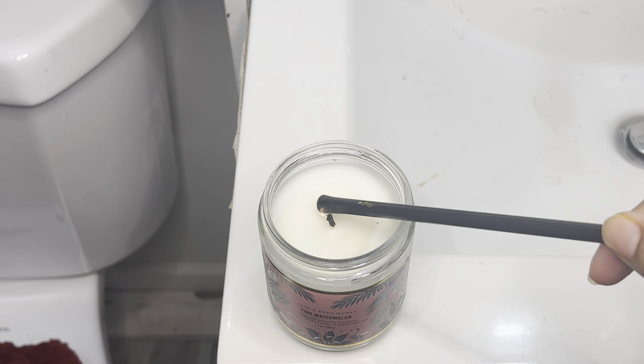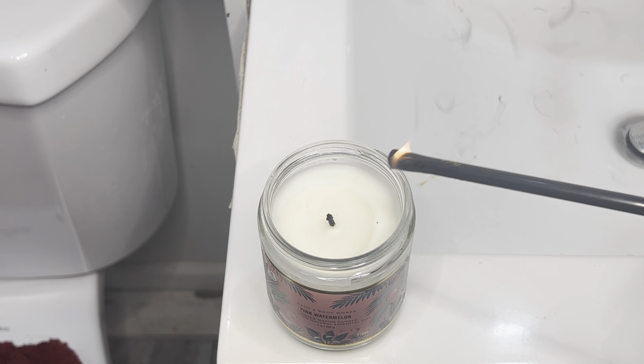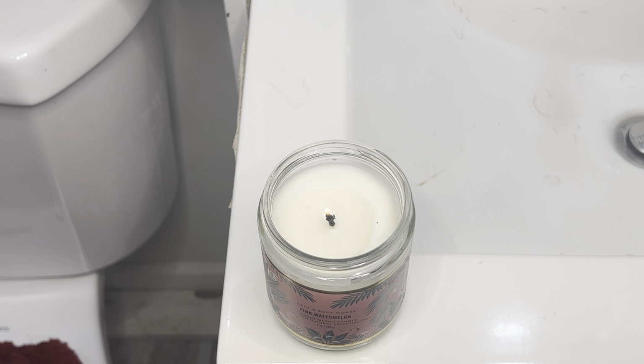It's Jada, and today I have a feminine hygiene routine for you guys. So starting off, I'm just going to light a candle to have the bathroom smelling good. It took me 2 times to light this because I don't have a lighter. And this candle is from Bath & Body Works in the scent Pink Watermelon, and it smells so good.